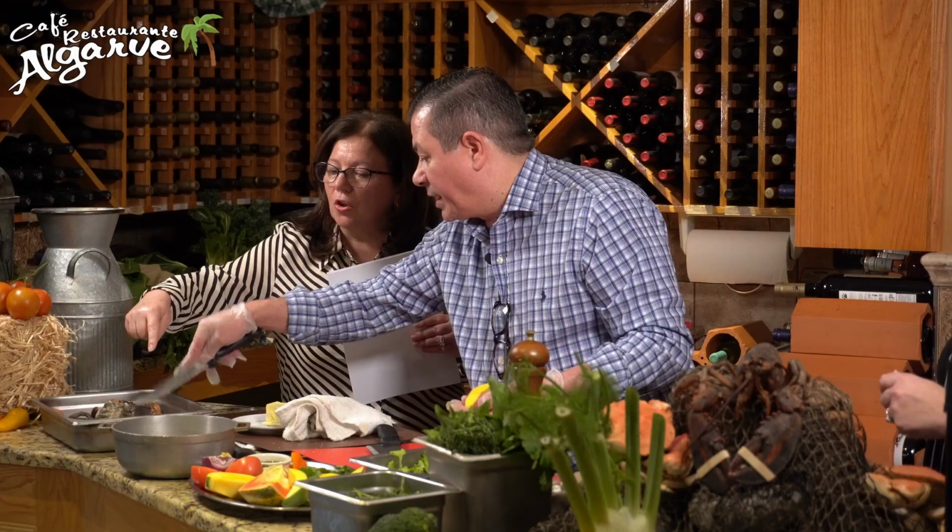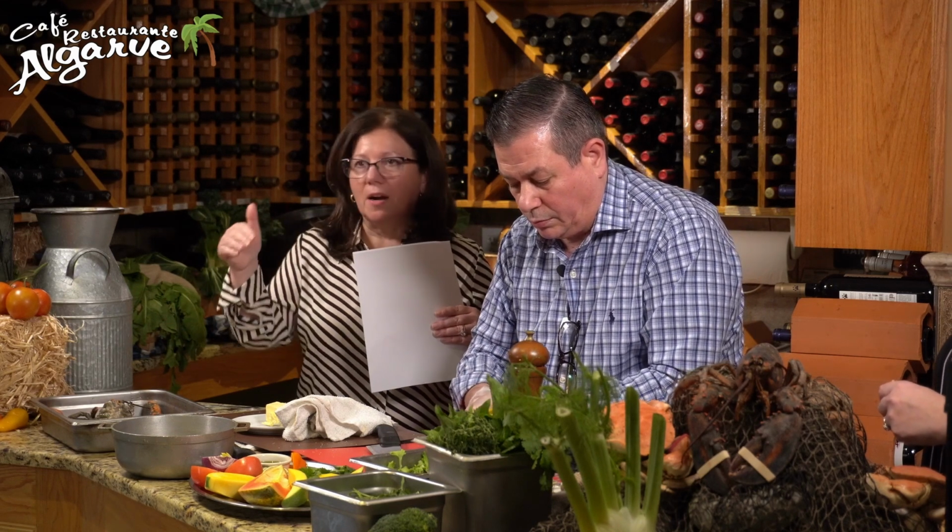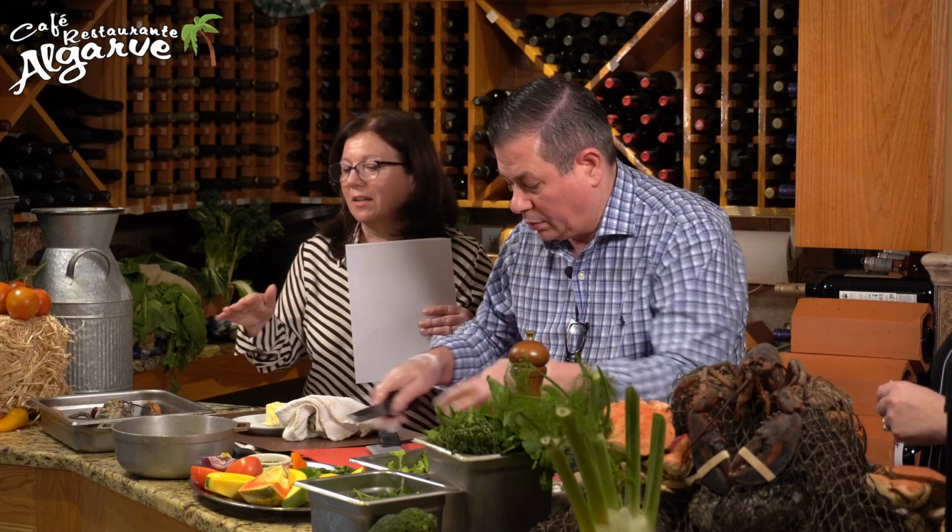Okay, it's just to mark the meat. So first it's this side, where it's open, and then the other side. So just for very brief, it's just to mark it. So it has the markings of the grill.